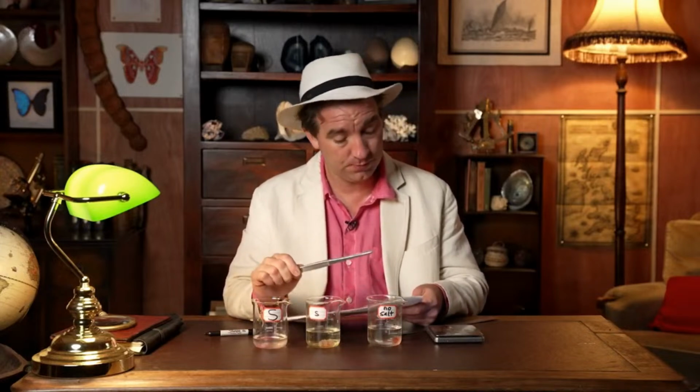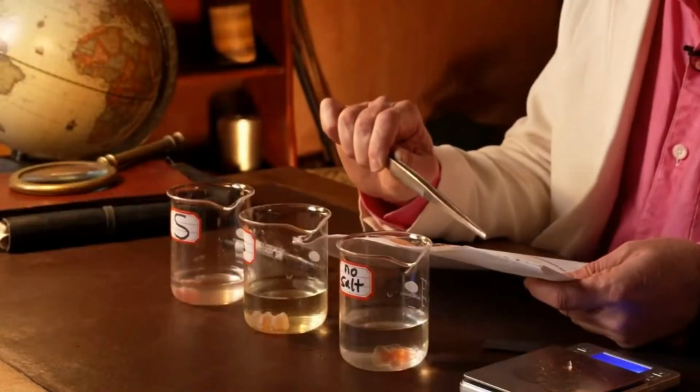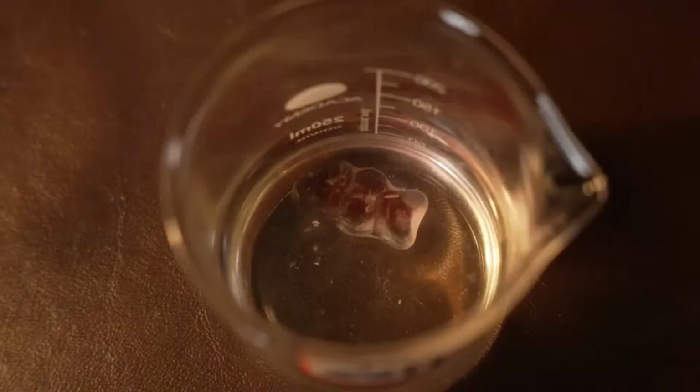But the biggest change definitely has been the gummy bear that we put in pure water with no salt at all. When we put this guy in, he weighed 2.3 grams, and he now weighs 5.7, so he's nearly doubled in weight. And he's also expanded in size. When we put him in the water, he measured 22 millimeters long and 12 millimeters wide, and now is 36 millimeters long and 16 millimeters wide. So he has also expanded significantly in size.